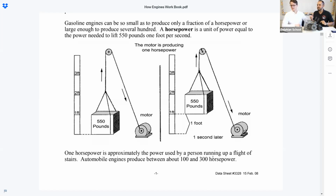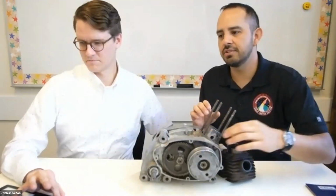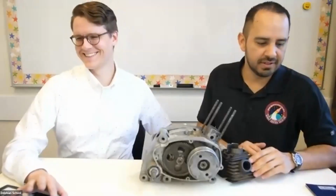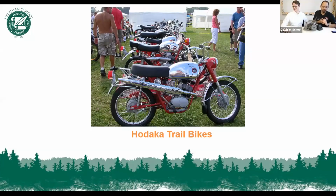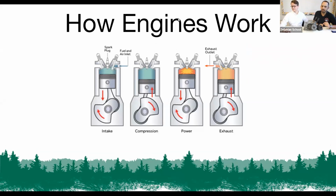So let's go to the slide now, and we're going to talk about the different cycles on this engine. We just saw the piston and the cooling fins. The one we have on the table is a 2-stroke. The one in this diagram is a 4-stroke, but they work very much the same. So the first is the intake stroke.